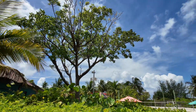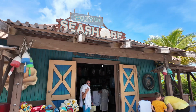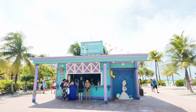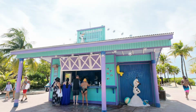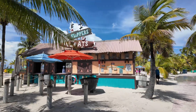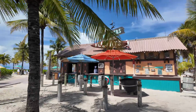So let's head over to the family beach. Next door to the sign, there is the By the Seashore, where there's tons of merchandise and more here. There's also a summertime freeze bar with all sorts of beverages, and there's even Olaf's statue out here. Here there's also Flipper's Floats, where they have floats and snorkeling gear that you can rent.